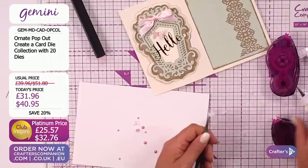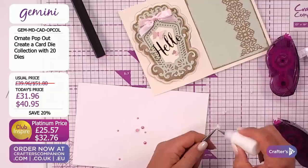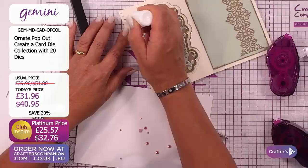There we go. Pop that one. And very pretty. It is very pretty, isn't it? Really delicate. So, as I said, this is our Majestic Damask, which I really love. So I'm going to pop a little glue down there and along there.